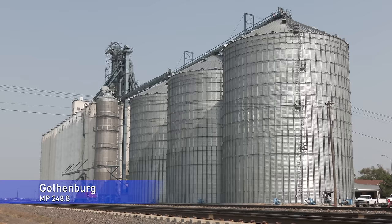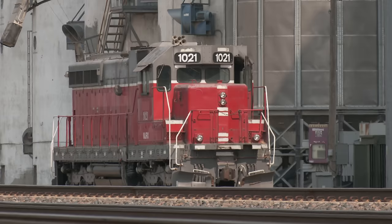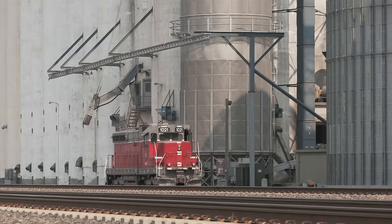Gothenburg is milepost 248.8 on the Kearney Subdivision. The Farmland Service grain elevators are switched by this rare SD20, lettered MJRX 1021. It was originally built for the Southern Railway as an SD24 in October of 1959. This engine has called Gothenburg home for the past several years.